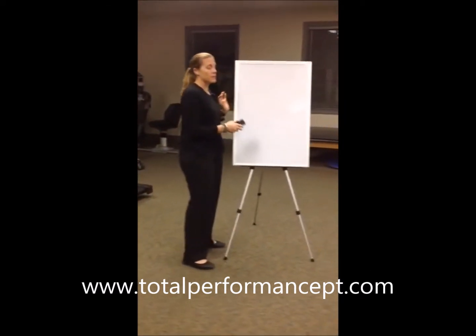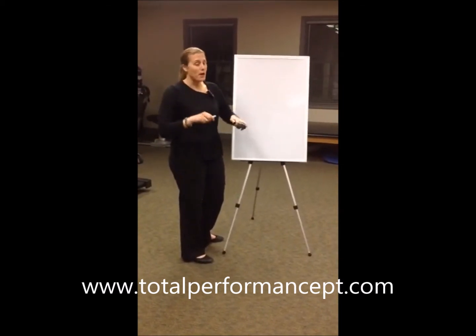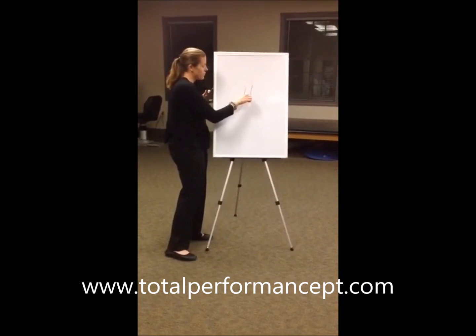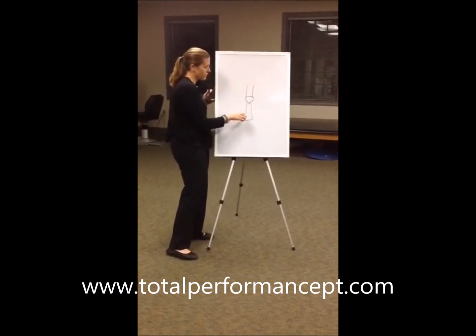I'm going to give you one of my special drawings. Again, physical therapist, not an artist, so bear with me. But here's your knee. Here's your leg. Here's your little kneecap. And here's the bottom of your leg, and here's your foot. Okay?